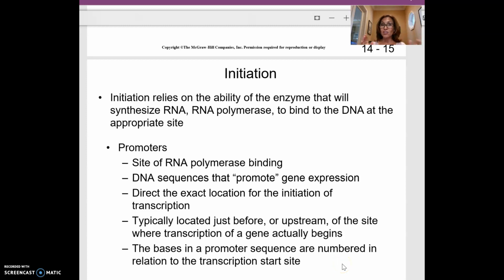Okay, initiation, let's go. So basically what ends up happening to start RNA synthesis is a bunch of stuff have to come together at the promoter to initiate the process. So the promoter is where RNA polymerase, the enzyme, binds. Now, here's the thing about RNA polymerase. It's not just one protein. RNA polymerase is a number of proteins that come together. They stack up together and participate in RNA synthesis.